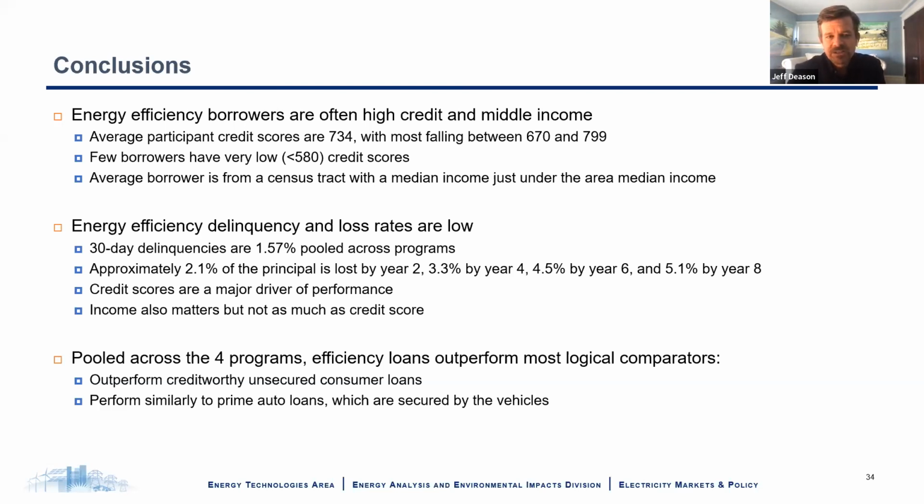We've shown that energy efficiency, delinquency, and loss rates are low. We've quoted these numbers several times. I won't repeat them here. And that credit scores and income both affect performance, but credit score far more so. And then when pooled across the four portfolios, energy efficiency loans do outperform their most logical comparators or perform quite similarly. They outperform creditworthy unsecured consumer loans in general, and their performance is very similar to prime auto loans, which again are secured by the vehicles.